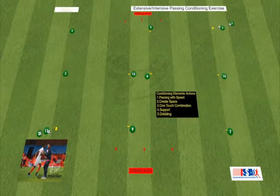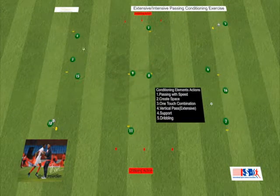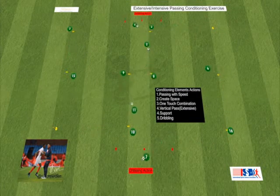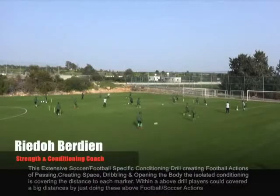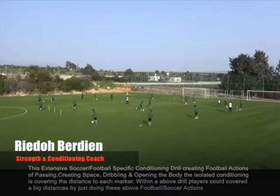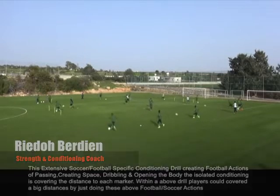This extensive type football specific conditioning drill involves football actions of passing, creating space, dribbling and opening the body. The isolated conditioning is covering the distance to each marker. Within the above drill, players could cover big distances by doing these above football actions.